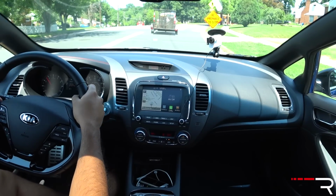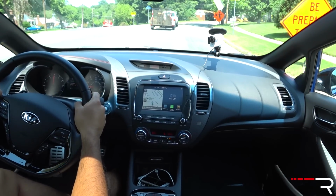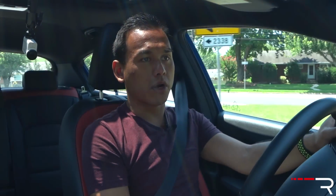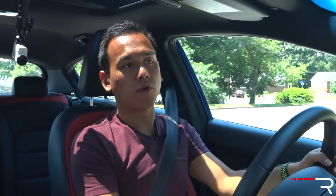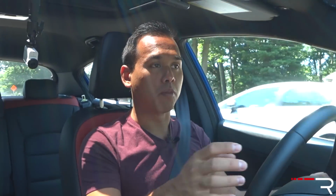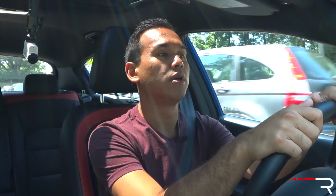The paddles in this car also work relatively well. They actually do blip the throttle every time you use them, and it shifts okay when you are using the paddles. They just don't feel the best because they're completely plastic and they're mounted on the wheel. So I find myself not really using the paddle shifters during enthusiastic driving. I just put it into its sport mode and let the transmission do its own work.